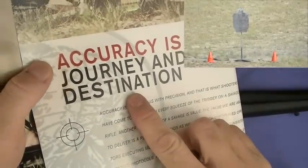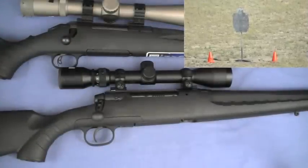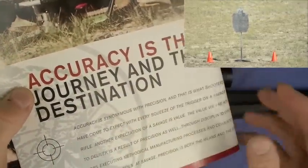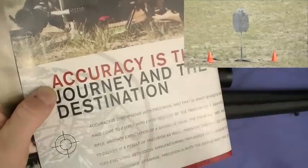I agree. As your customer, I want to buy a Savage rifle, take it out of the box, use some good ammunition, shoot carefully, and achieve one MOA or better. That's my destination, my interpretation of destination. And I want to add reliability too. I don't want any problems, any part breakages. It's just got to work. And I'm shooting one MOA.